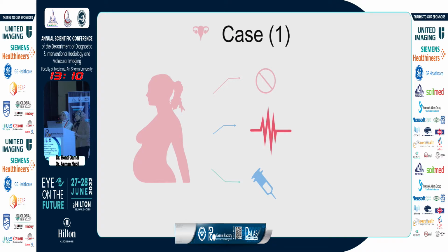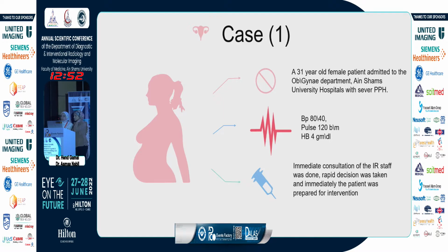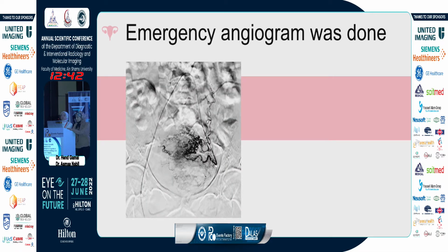So our first case, we have a 31-year-old female patient admitted to the OB/GYN department at Ain Shams University Hospitals and referred to our unit with severe postpartum hemorrhage. The patient was shocked, with vital data: blood pressure 80/40, pulse 120 beats per minute, and hemoglobin drop to 4 grams per deciliter. So immediate consultation of the IR staff was done, a rapid decision was taken, and immediately the patient was prepared for intervention. So here we can see catheterization of the left uterine artery.